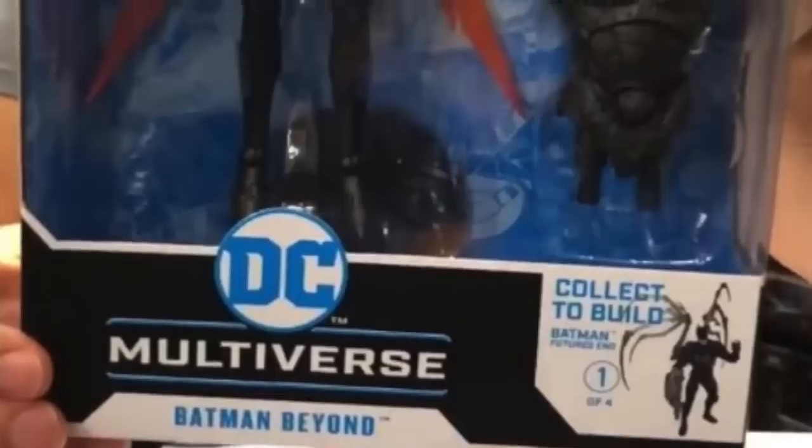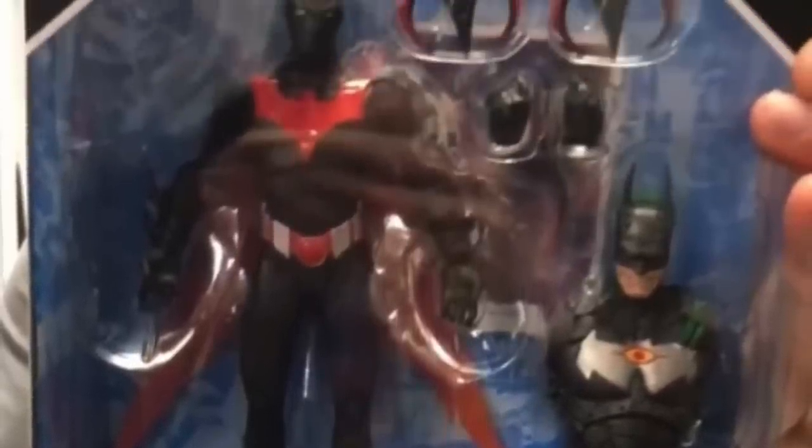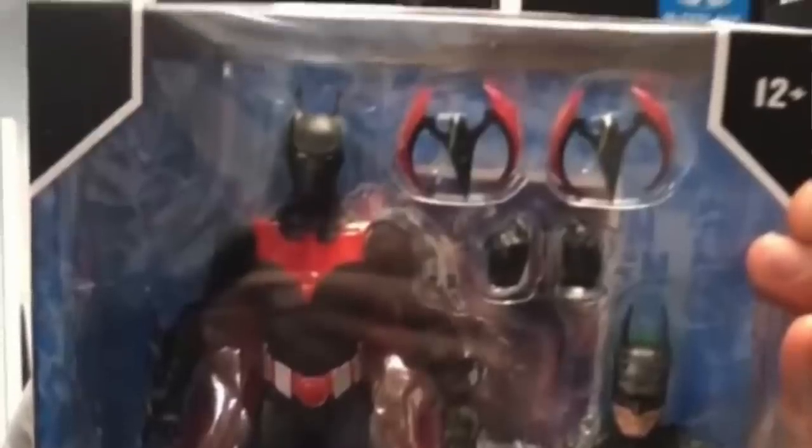And then just today, McFarlane Toys announced a new wave of Batman figures. These are based on Batman Beyond, and this wave will have a Build-A-Figure. However, there is a catch. So the first figure in this wave is Batman Beyond, which we had previously seen, but we didn't know it was going to be released in an entire wave of Batman Beyond related characters.